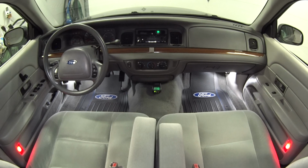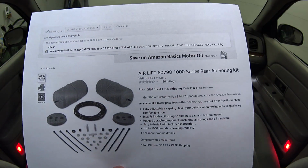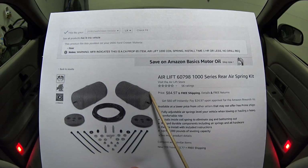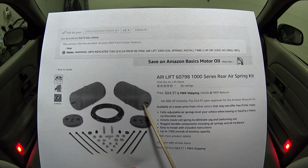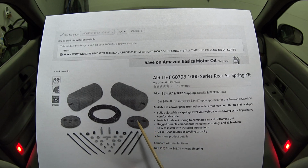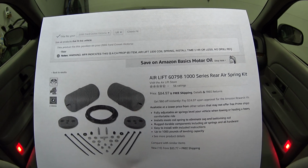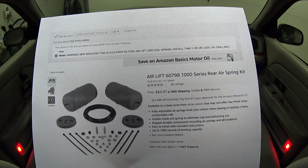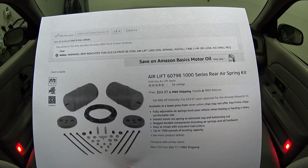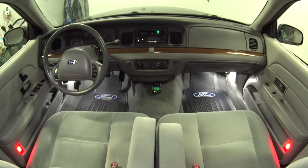And then what I found is this specifically made for Crown Vics and other vehicles, and it's basically an airbag system. It comes with these little air bladders, and you install these inside the spring, and they do the same thing as those air shocks. You can pump them up, and what they do is it increases the resistance of the spring to increase that ride height and give you a firmer ride to make the ride height level. And I got a picture of where those install.